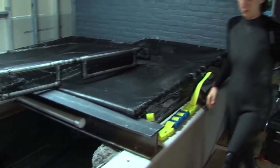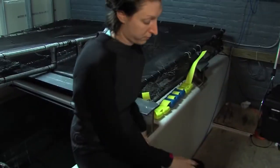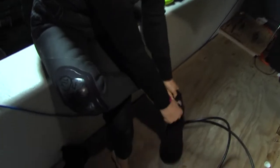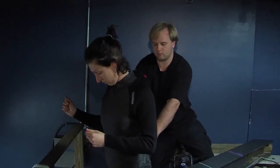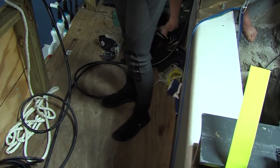But before that happens, Sarah has to suit up and get ready to take the plunge into the chilly water, which sits right around 65 degrees. I have to assemble many parts. As you see, I'm wearing a wetsuit. I'm actually wearing my thinner one, but sometimes I wear a pretty thick one because it's so cold in there.